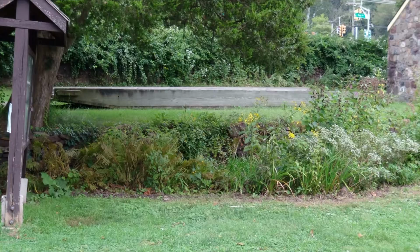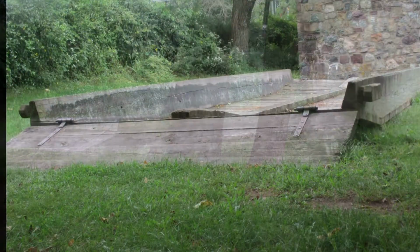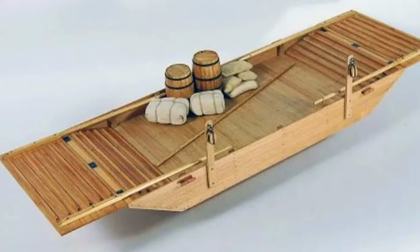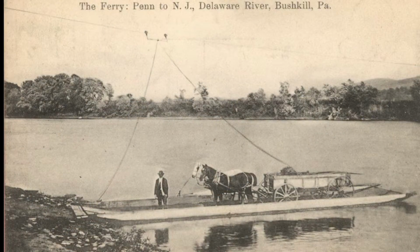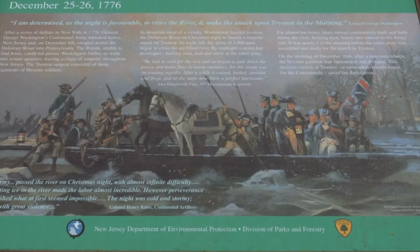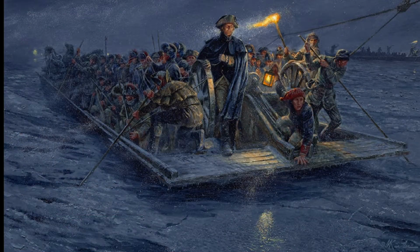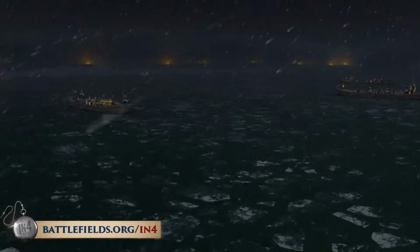But this is what a lot of the barges really looked like. They were rather flat and were used for carrying wagons and other things across, and you can see here in this picture. The crossing probably looked a little more like this, or maybe like this artist's rendering.